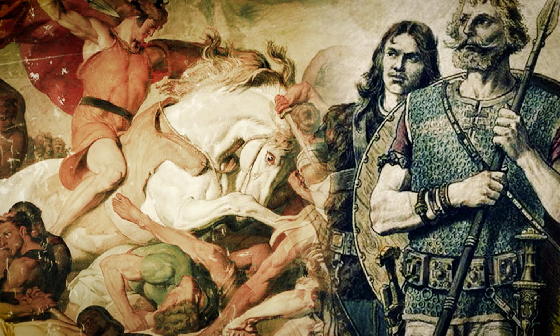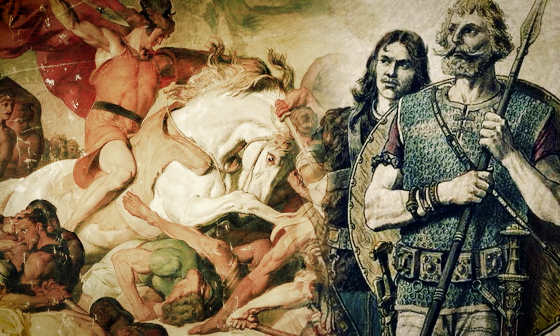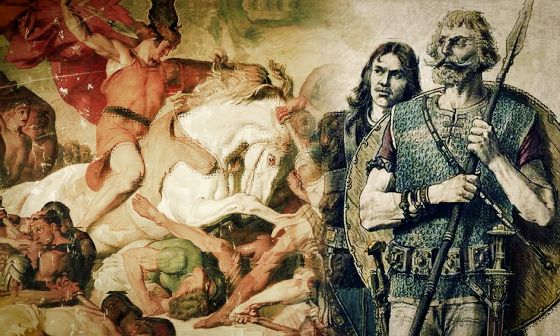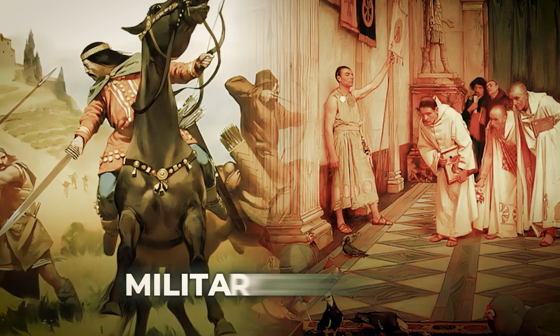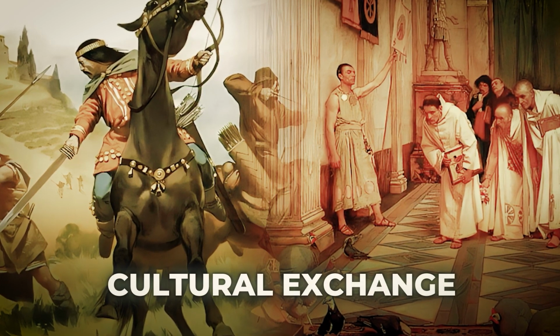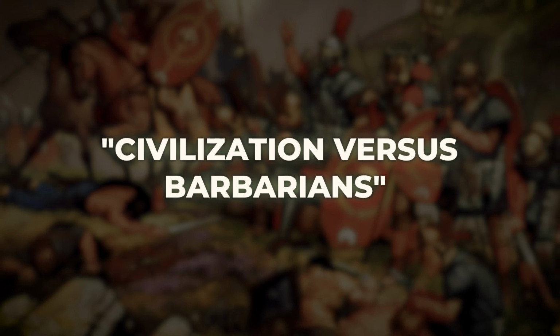The historical dynamics between Germanic peoples and the Roman Empire provide essential context for understanding this painting's deeper meanings. The relationship between these civilizations spanned centuries, encompassing not just military conflict, but also trade, cultural exchange, and complex diplomatic relations. This wasn't simply a case of civilization versus barbarians.